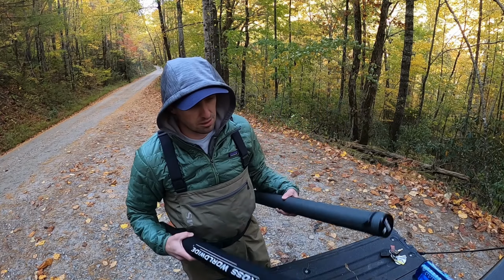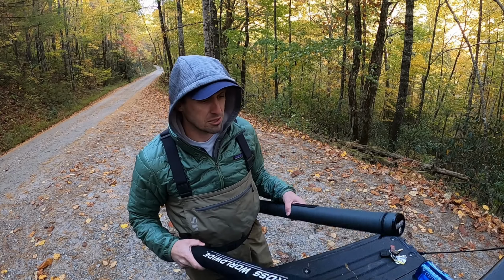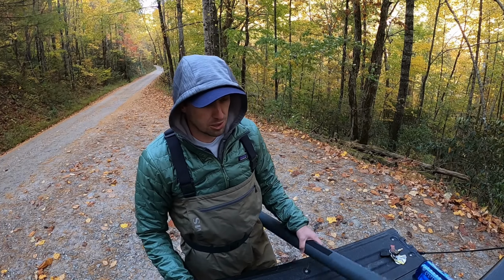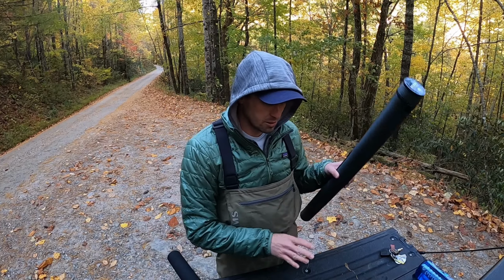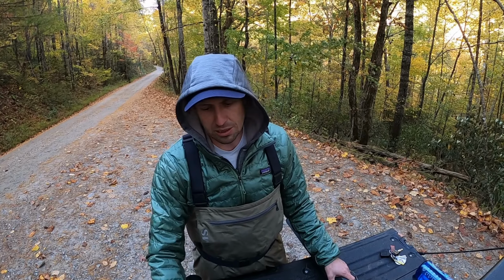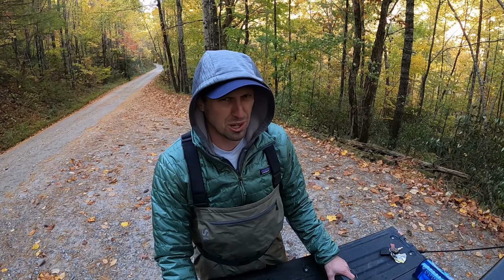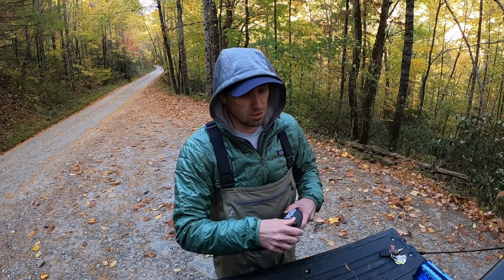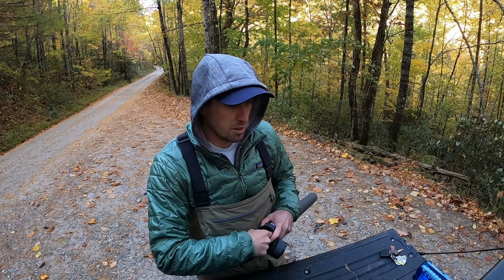All right, so just getting my setup started here. I'm actually gonna get 2 different setups and carry them both with me today. I'm gonna do my 10-foot rod as a Euro setup, and take my 9-foot rod as probably more of a dry dropper setup. I know the water is really low, more so than normal for this time of year.